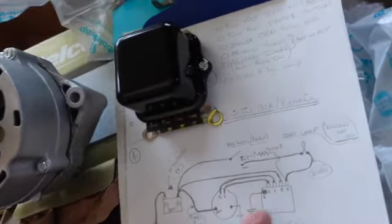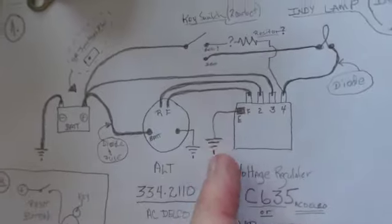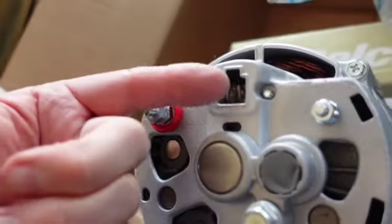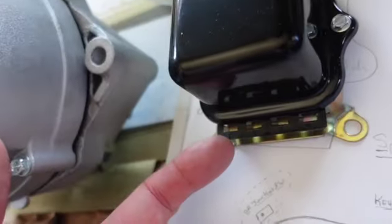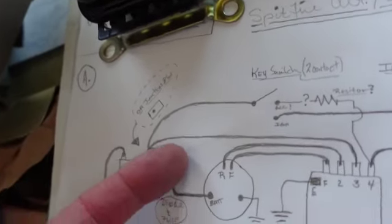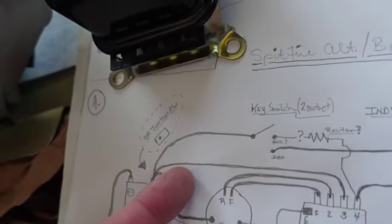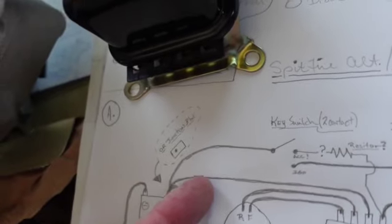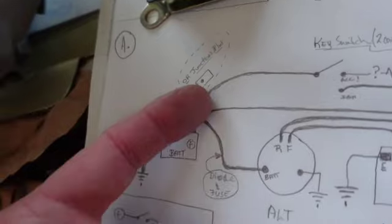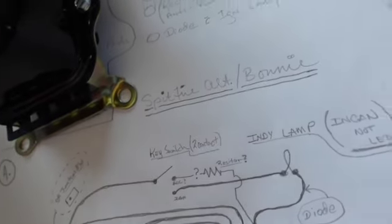Okay, so there's your earthing one right here. It goes to earth. Battery goes to earth. So your F, which I think is the right one, goes to your field coil. Your R goes to 2. Your 3 somehow or another goes to direct battery. I put a fuse in there too. Anything coming off the battery, you need to put a fuse on it. And so just imagine fuses all along here.